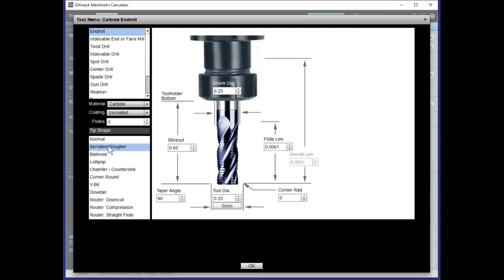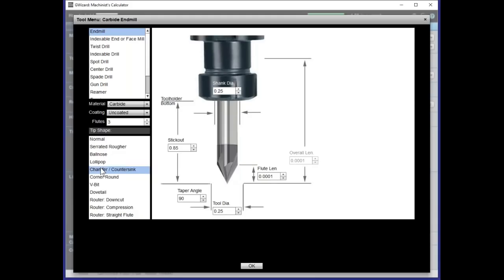And the tip shapes are really important, too. For example, maybe you're running a serrated cutter, or a corn cob, as people like to call them, instead of just a normal end mill. Maybe you've got a ball nose or a lollipop or a chamfer tool, a corner rounder, tons of different tools. And we also cover the router-specific tooling, like downcut compression spirals and straight flute cutters. So I think we have a bigger selection of different tooling types than really anybody else out there.